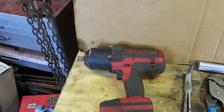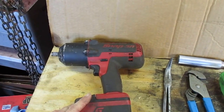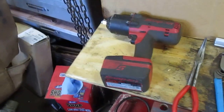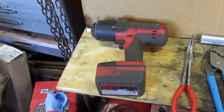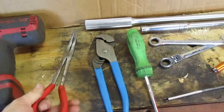Starting with this, this is not actually my impact, but it is an 18 volt Snap-on cordless impact. This thing's got all the power you ever want, it's got a light on it. Love it. Thank God I have access to it. I use it often. Saves a lot of work taking off wheels and suspension components and many other things along the way.